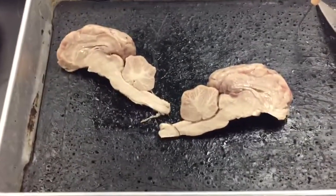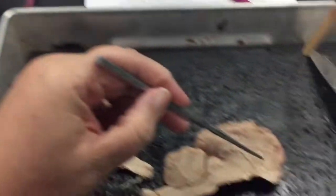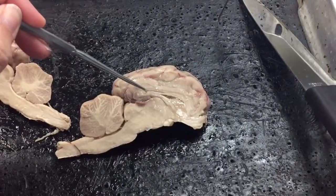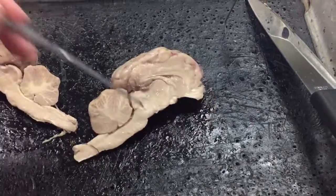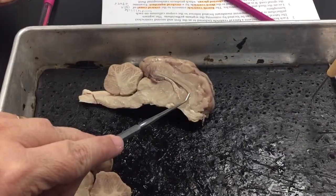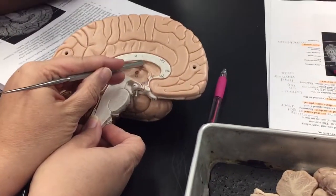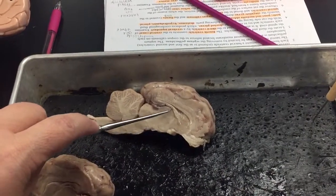So this is the corpus callosum, right? Which is this thing right here. Okay, can you see it all, Naima? I'll try to move it over here so you can see. So right here. Okay. This is the fornix, which is this thing right here.